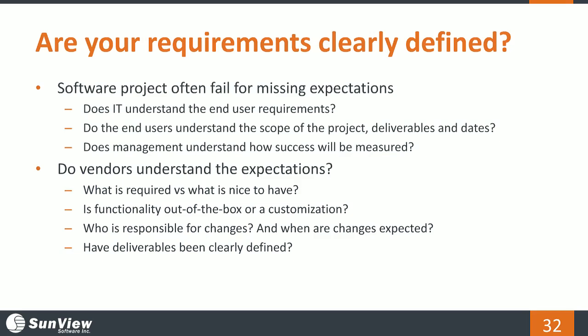And really, does management understand how success will be measured? People can be very happy with the product, but unless it's achieving its ROI, unless it's moving the metrics that were agreed to when management decided to fund the project, ultimately it could be unsuccessful. So it's very important that they understand. And then on the vendor side, do they understand what is required versus nice to have? What functionality is out of the box versus customization? Who's responsible for the changes and when are they expected?